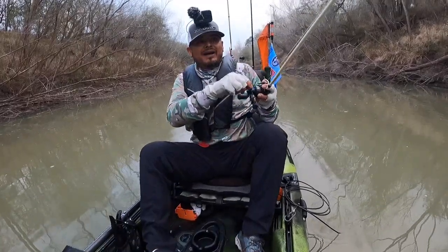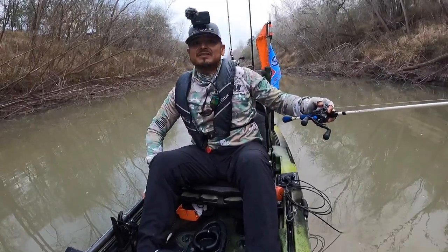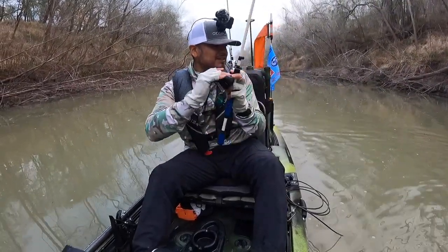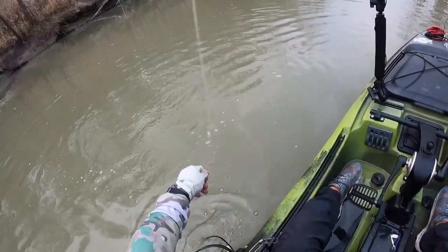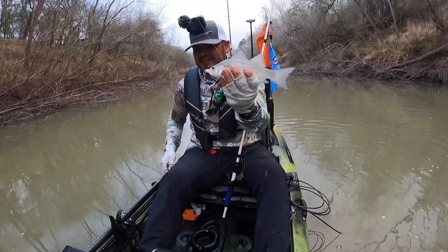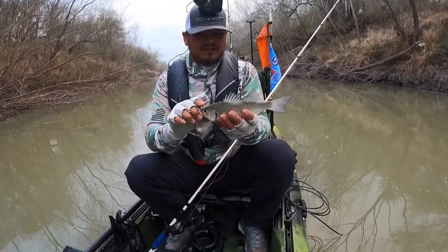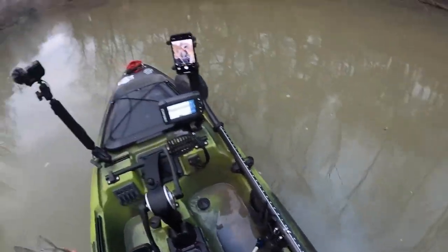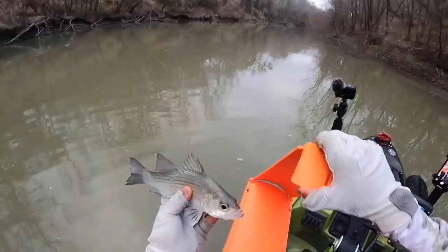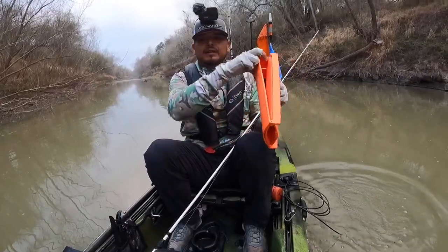Oh yeah, boy, got a bite. Yeah, what do we have here? Little white bass. Too bad this guy's not a keeper. Man, look at this little guy here. A killer right here, man. You little guy, do you even measure 10 inches? If you do, you're going home with this. Oh, 9.5.